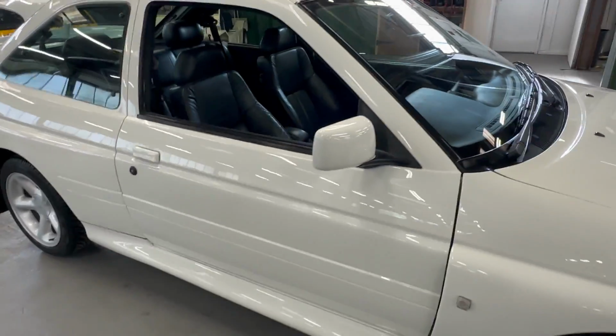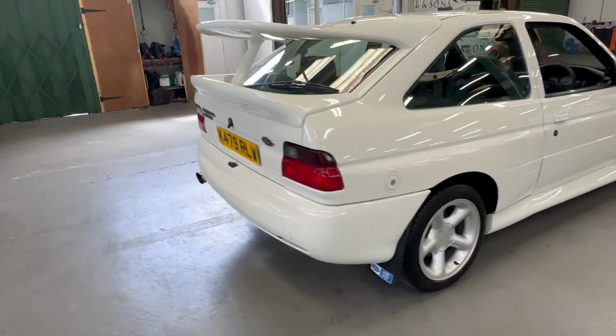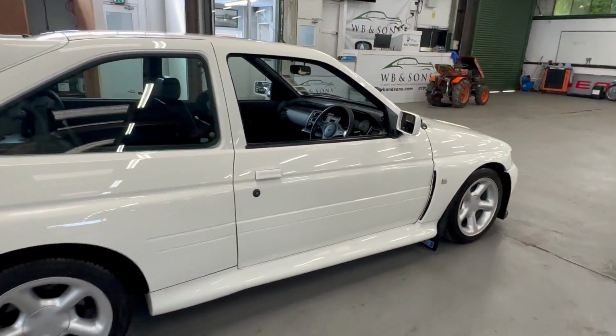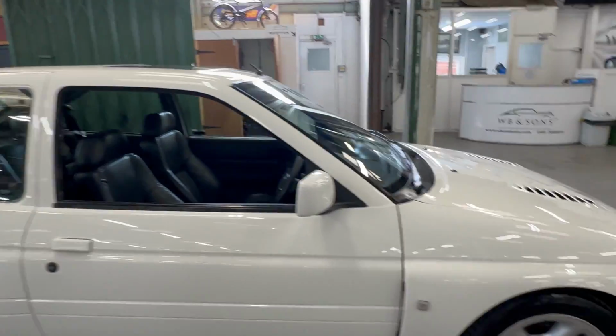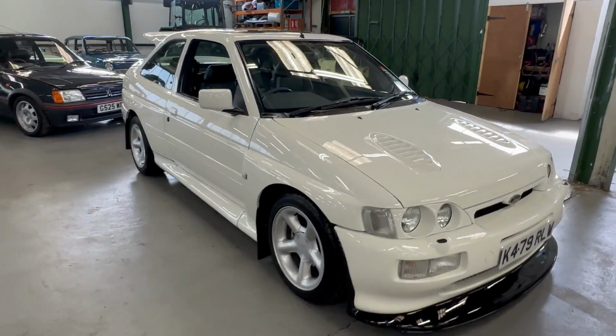Engine looks to be mostly standard as well. I do think it has an exhaust on it, but again, you can forgive it for that, to be fair. And we do have a very good alarm, as you've just noticed. An aftermarket Pioneer head unit in there, but we have the original with the amp and the tape holder, everything still in the boot.